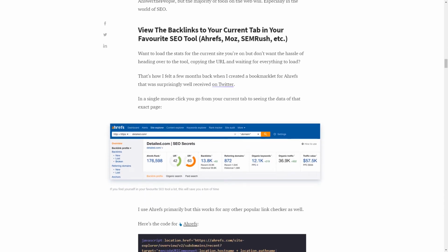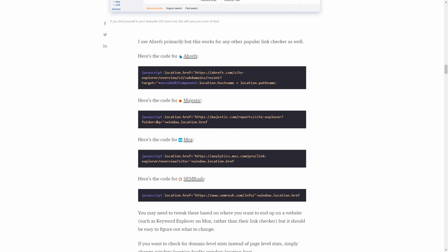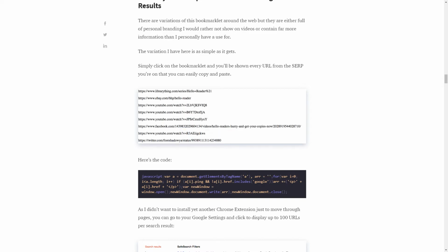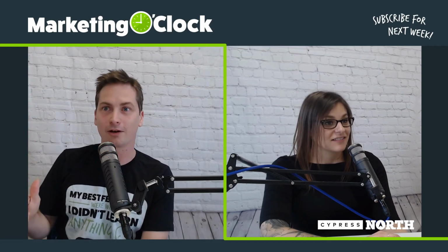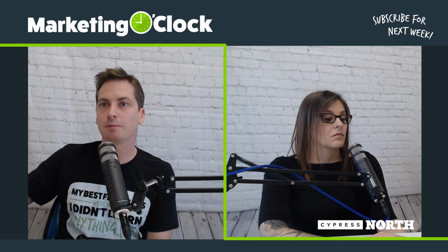And he gives a bunch of cool bookmarklets that show you how to find common site issues with a single click, how to open multiple queried tabs, how to instantly extract up to 100 URLs from Google search results, highlight all links on a page with a no-follow attribute, which is cool. You can just hit this little bookmarklet and everything that has no-follow will be highlighted. Quickly check for plagiarism or duplicate content on any website on Google. They use a lot of standard Google search operators, but it saves a lot of time. You should read this article and bookmark each one of these little things. And he's got some different code for Ahrefs versus SEMrush and things like that that can help you get to where you want to go.